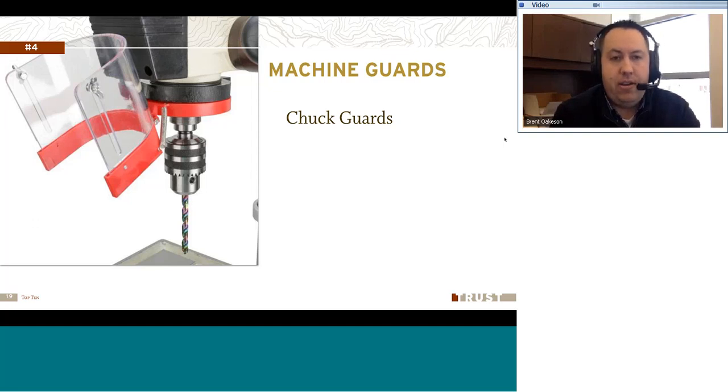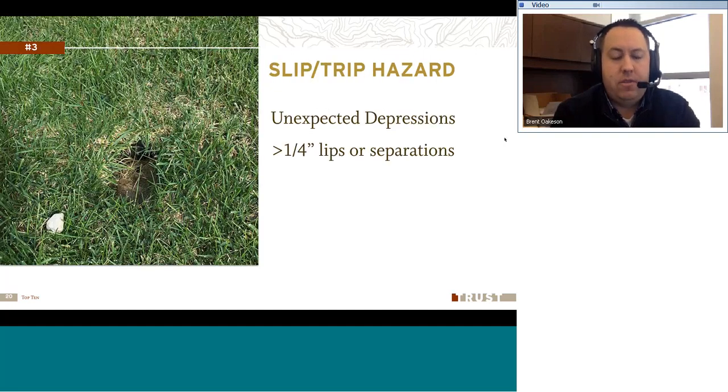So those are something you can add on to your drill presses, or you can get it from the manufacturer to fit your machine. So check for those. They're really there for your protection. They're there to prevent accident and injury, and it's for everybody's best interest to do that.